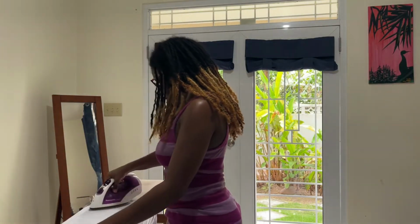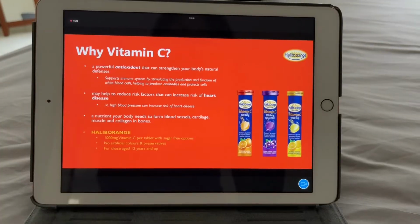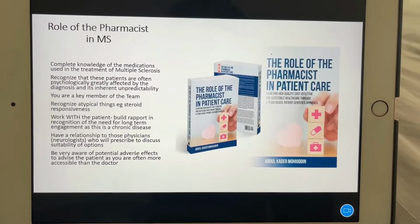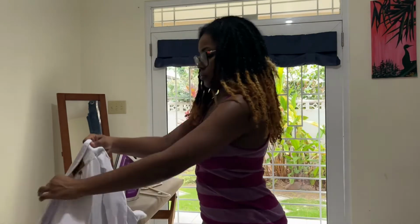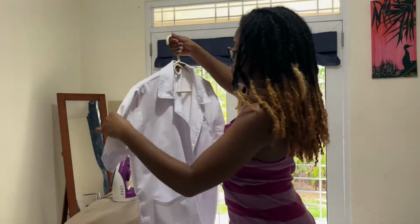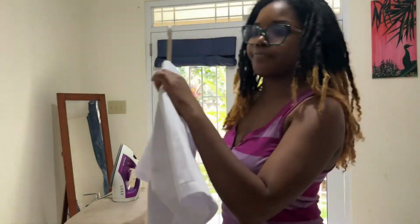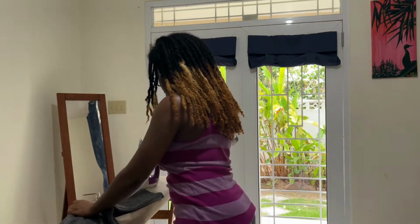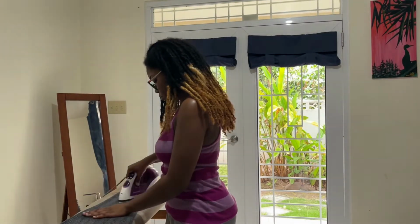So now I'm just ironing my work outfits for the week. This is my white coat that I wear in the pharmacy. Also, while I'm doing this, I'm actually listening to a CE that's going on. A CE is short for continuing education seminar. A continuing education seminar is one which includes learning activities and programs that are beneficial, informative, and relevant to our profession. Credits are also awarded at the end of each seminar, well, most seminars, and for pharmacists here in Jamaica, for us to renew our license, we need at least 12 credits to do so. So while I'm ironing, I am listening to the seminar.